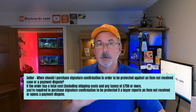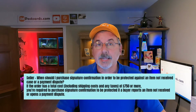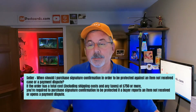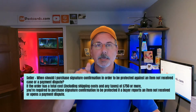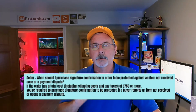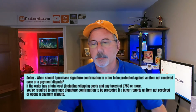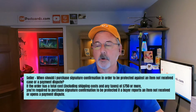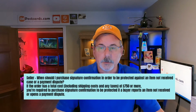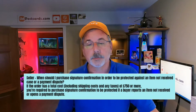This comes right out of eBay. I'm not making this up. If the order has a total cost, including shipping costs and any taxes, of $750 or more, you're required to purchase signature confirmation. That's the USPS. When you go to buy the label, you can click on that, and there's a cost to that. So it means the item has to be delivered to the person and they sign for it. It has to be signature confirmation to be protected if a buyer reports an item not received or opens a payment dispute. So those are the rules. It was over $750, so I had to use that.